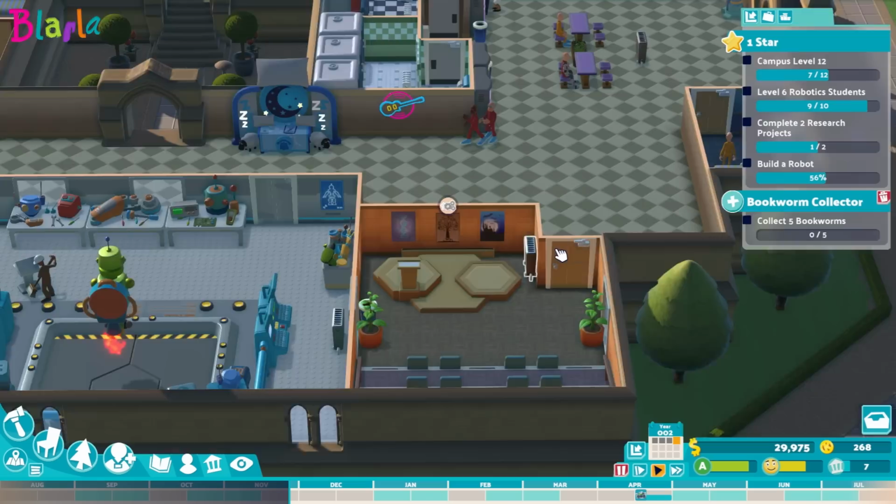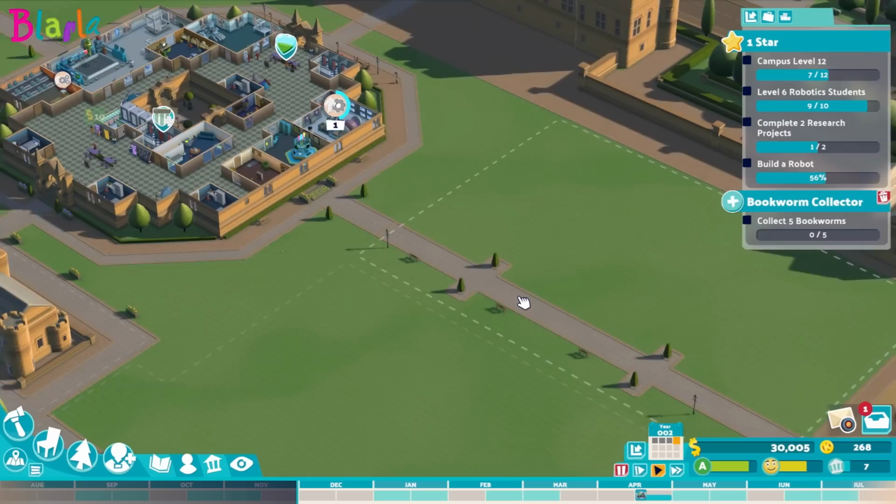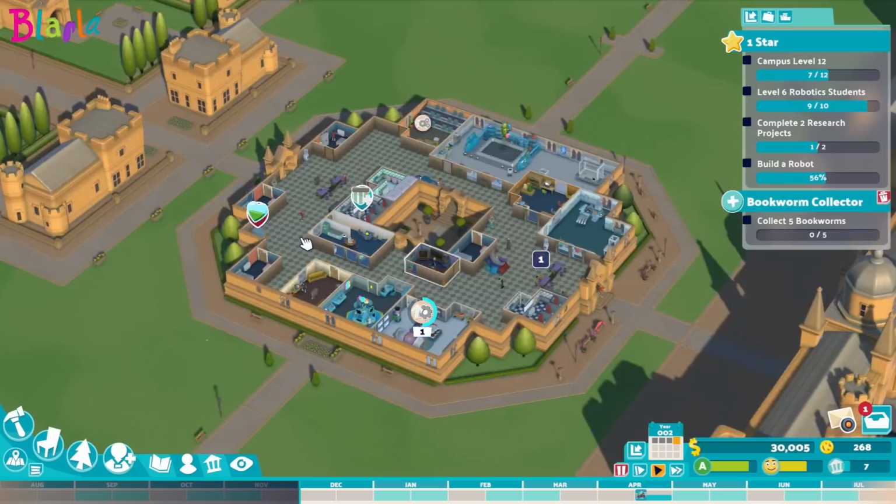Oh, we didn't get to see the finished robot. Oh, look, this robot's different. That's okay though. We will, I'm sure, see a completed robot. Collect 5 bookworms. That is a task. I suppose they'll only pop up on the grounds that we have unlocked. If not, then I'm angry.